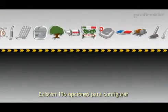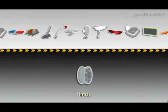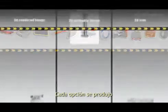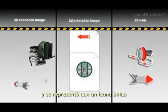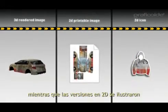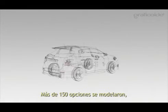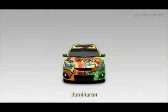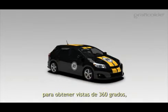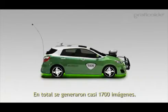There are 196 options for tuning your Toyota Matrix, grouped into colors, skins, stickers, tires, rims, spoilers, accessories, and video wall background categories. Each option was produced both in 2D and 3D and represented with a unique icon. 3D options were rendered for on-screen display, and their 2D versions were illustrated for printing purposes. More than 150 options were modeled, texturized, illuminated, and rendered with 8 cameras distributed every 45 degrees to get 360 degree views of the cars and its options, for a total of almost 1,700 images rendered.